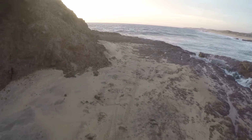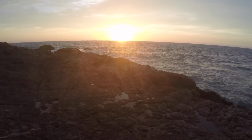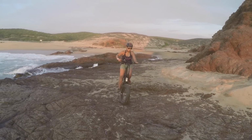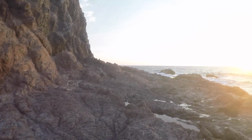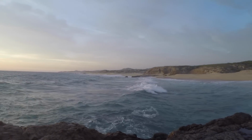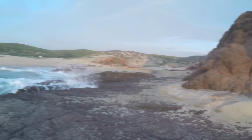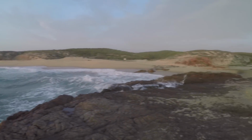Let's go a little bit further. These fat tires are really stable. They just make it feel like anything's possible. Nice, how are you feeling? Good. This is a pretty special spot. It looks like the tide's coming up a little bit, so should we keep going? Yep. You know, thinking about you guys too, trying to keep things moving, show you all around.